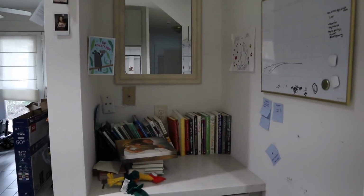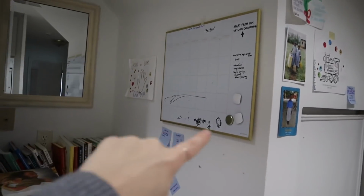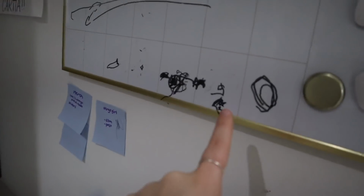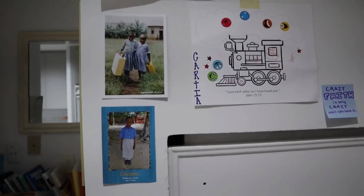This is like my little desk area over here. It's not very organized, but I have all of my books, my calendar that Cartier enjoys to write on over here. If you look over, you have the fridge over here and another pantry, which is very handy. Like I said, everything on these walls has meaning.